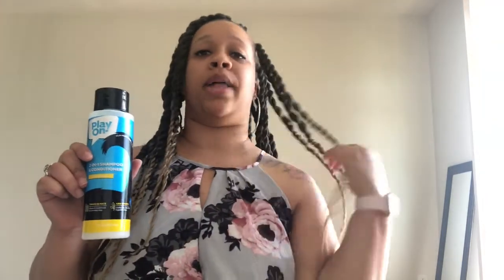Moving on to the next thing that I have here. This is the 2-in-1 shampoo and conditioner that I used. It's with Play On. It has a simple scent to it, but it's very beneficial when I use it. I usually put it on. I do 2 different washes with him, and so far I've done 2 baths with him, and it works. So I've had him for a month and I've done the 2 baths, so it does work.